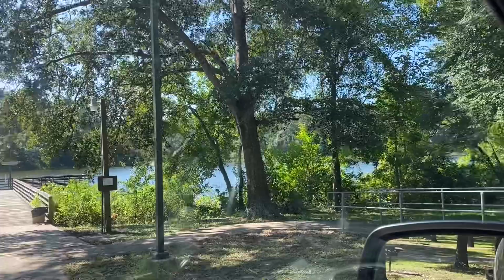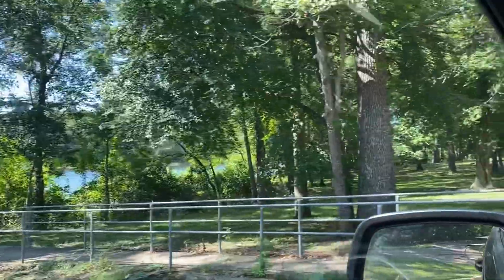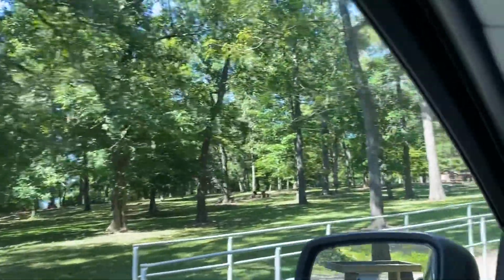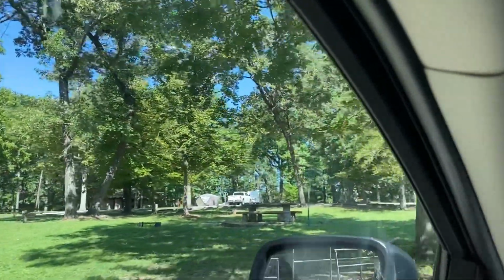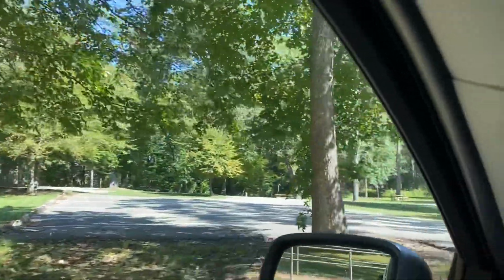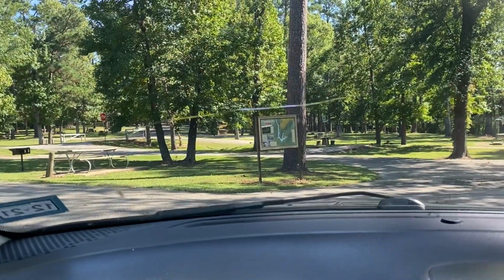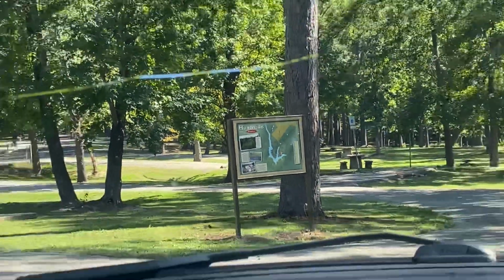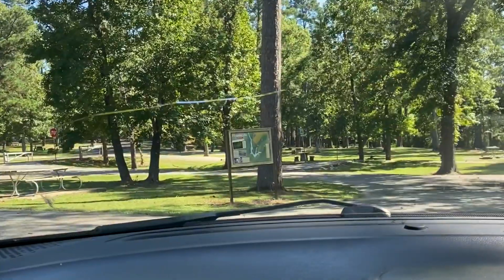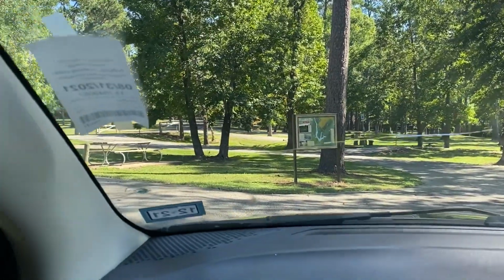This park is kind of Y-shaped. So you come in from the entrance, and you either have to go to the left or to the right. We're on the left-hand side right now. See, there's a map. It shows the lake views around the park area. Looks like a hook. Alrighty.